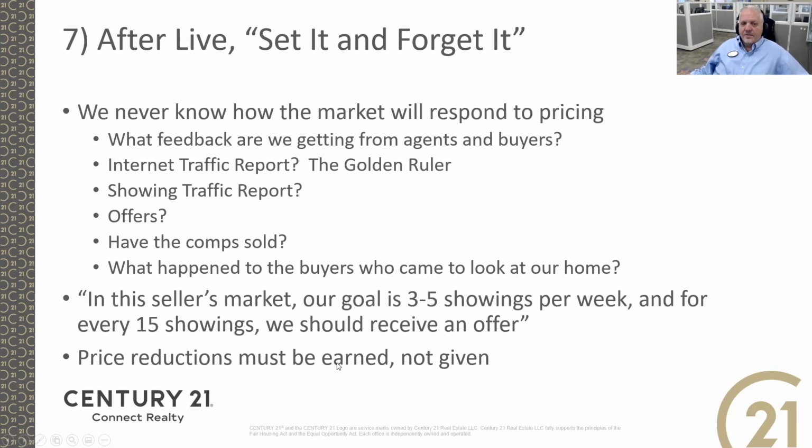Price reductions on a listing are never given. They must be earned. You've got to use cold, hard, objective data, facts, and figures to be able to justify a price reduction after the fact, if one is ever going to be necessary.